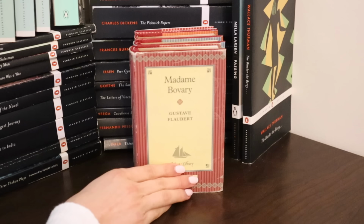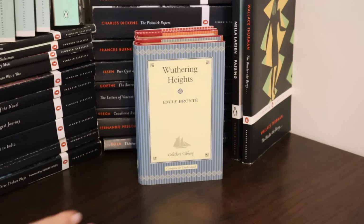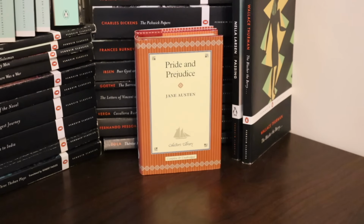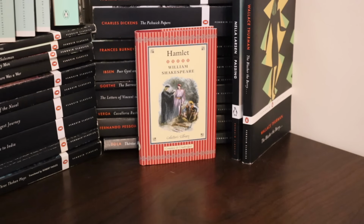Anyway, the first one we have is Madame Bovary by Gustave Flaubert. Then we have Wuthering Heights by Emily Bronte. Then we have Pride and Prejudice by Jane Austen. And then we have Hamlet by William Shakespeare.